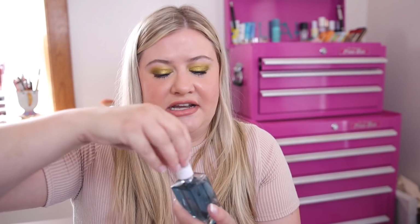I think their stuff is very scented though. Yeah, it reminds me of Sunday Riley, how strong their stuff is. A little much, but I will probably still try it out and see.